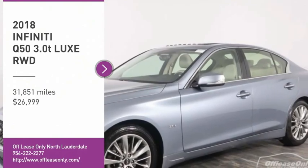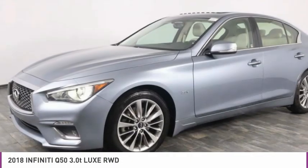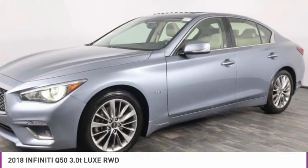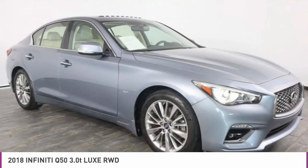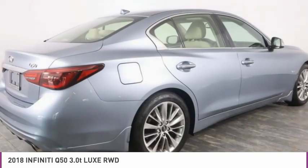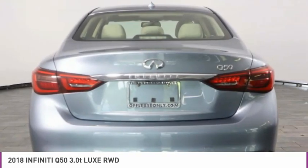Take a ride in the 2018 Infiniti Q50. Q50 has elevated design expression by breaking all the design rules. Along with the signature appearance, it also comes with power. The breathtaking performance of Infiniti's Q50 engine leaves nothing to be desired.